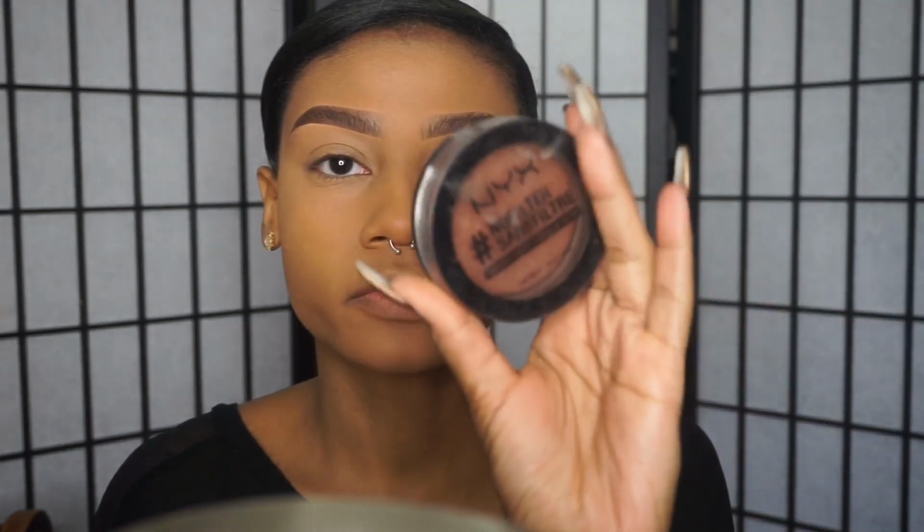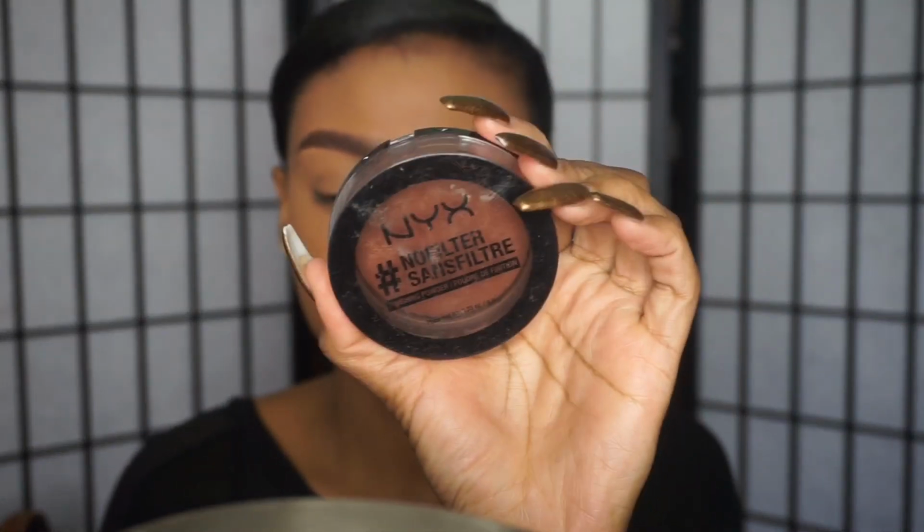I'm going to go in with my bronzer. I'm going to use another NYX No Filter powder. This one's in the shade 14 Mahogany, and I'm just going to use this to bronze and contour my face. And I'm going to use a little angled blush brush to do this.